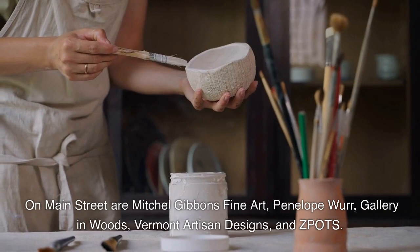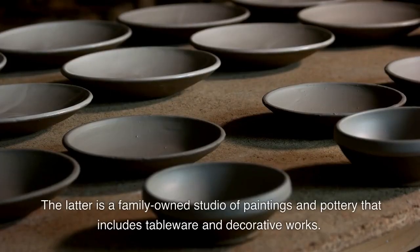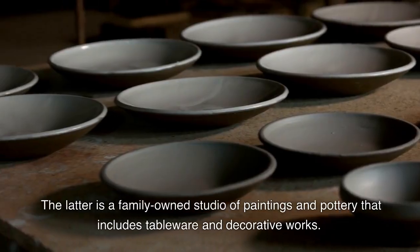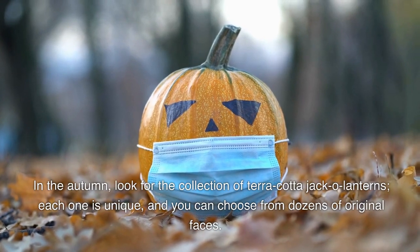On Main Street are Mitchell Giddings Fine Art, Gallery in the Woods, Vermont Artisan Designs, and ZPOTS. The latter is a family-owned studio of paintings and pottery that includes tableware and decorative works. In the autumn, look for the collection of terracotta jack-o'-lanterns. Each one is unique, and you can choose from dozens of original faces.